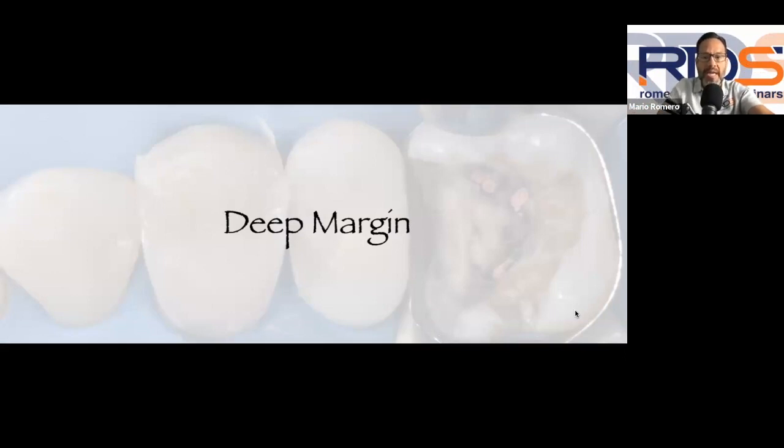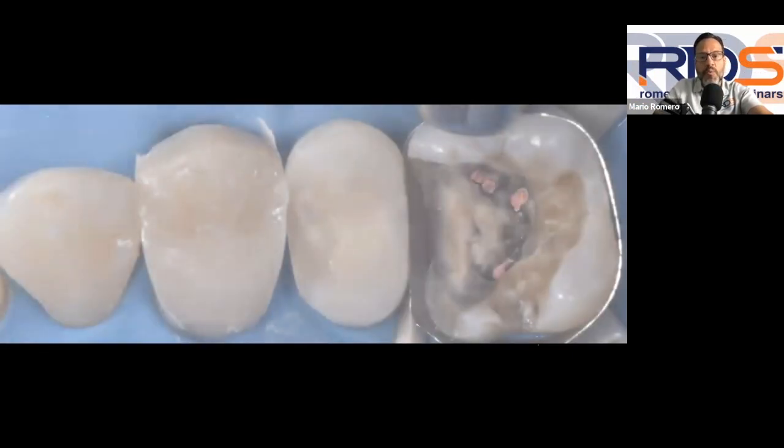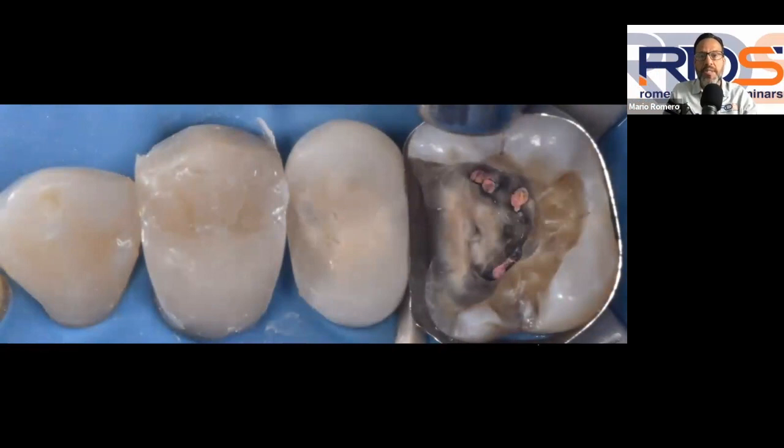The reason why we ask ourselves that question is simple. In this photo, as you can see in this maxillary first molar, you can see how deep that mesial margin is. There's a couple of things that I want to be very clear here. What are the enemies of these deep margins? Why would they become very clinically difficult to restore? Well, there's a couple of reasons.